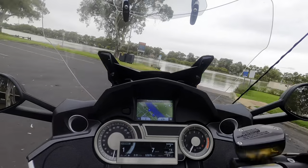Also, I might say I have actually enhanced the exhaust note for this video, just so you can hear the beautiful big six-cylinder motor purring away. It's not actually this loud when you're on the bike.